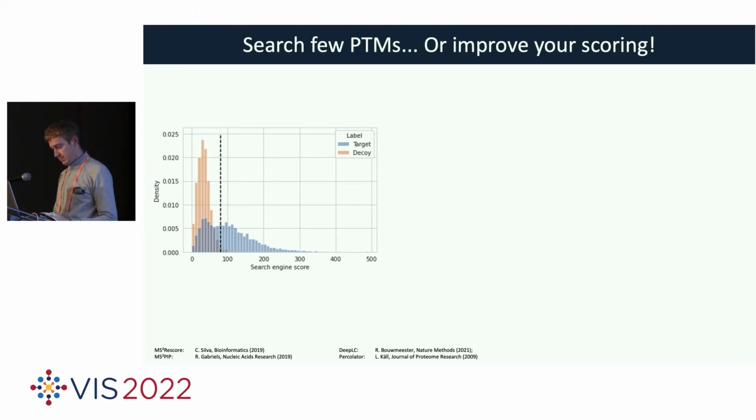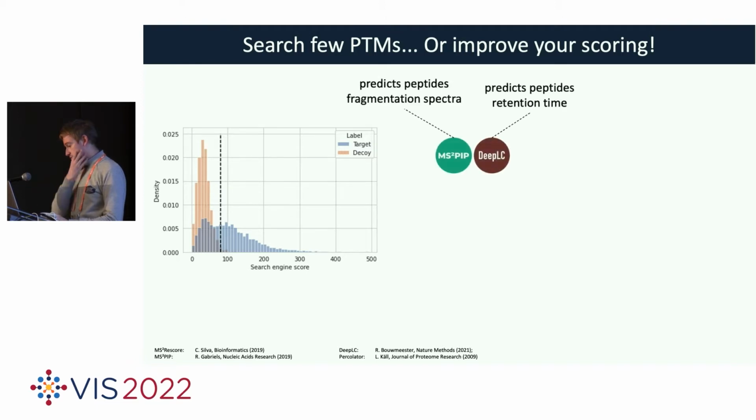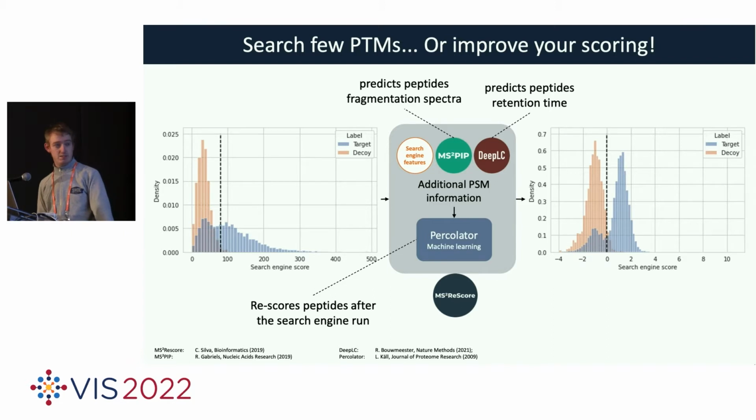And so how can we fix this situation? Well, of course, we can search just a few PTMs, or we can improve the scoring function of the search engine. And this is where the Compomics group, where I'm doing my postdoc, comes into play, because we developed two predictors called MS2PIP and DeepLC, which can predict, based on machine learning, the fragmentation spectra and retention times of peptides. And we observe that when we add this information to the features already used by the search engines, we can use this other tool called Percolator to recalculate the scores and end up in a situation like the one on the right, where it is much easier to separate the false and true positives.